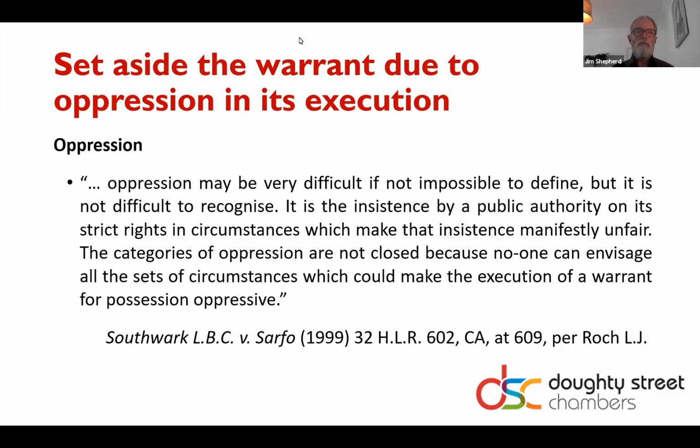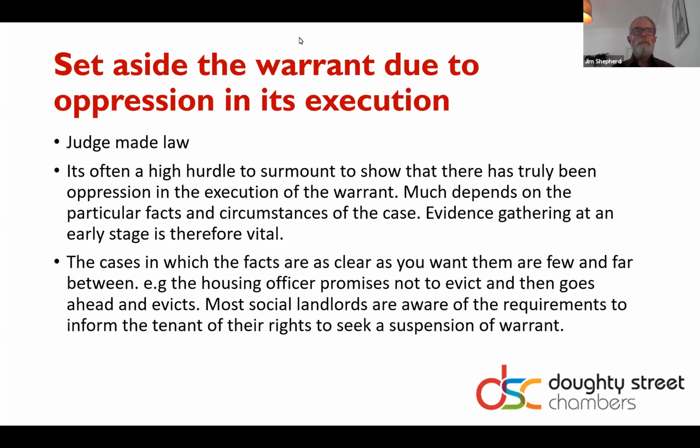And it's an open situation as to whether the landlord has behaved oppressively. It's judge-made law. There's no statute on this.